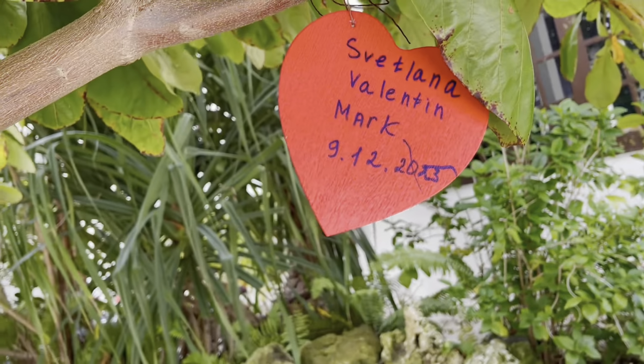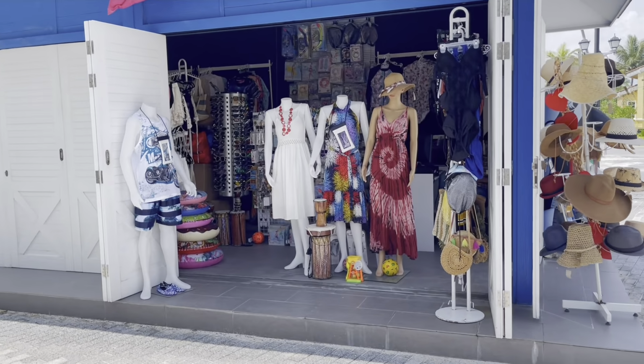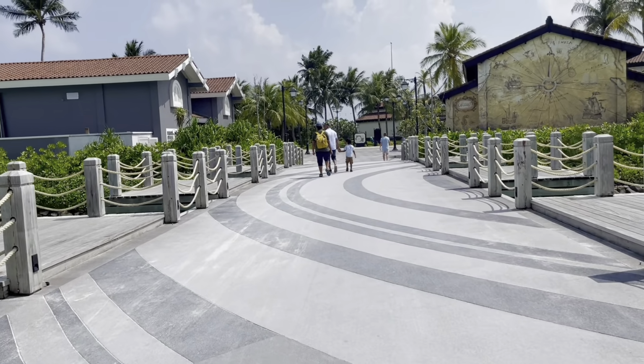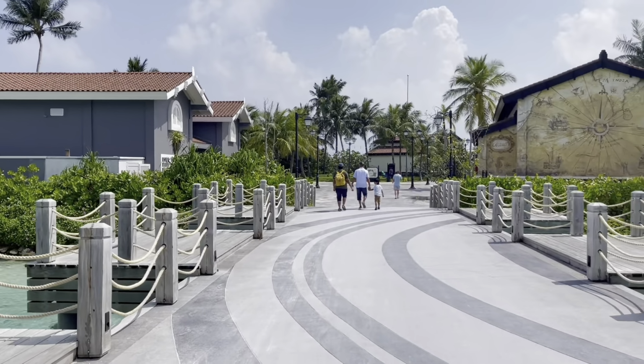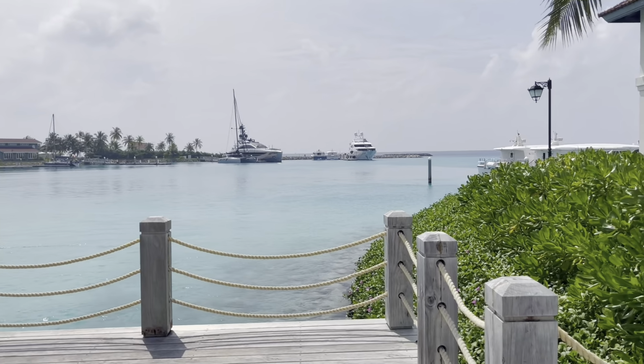Here it's very expensive. I was planning to buy a sunglass for my younger one, but it was $20. The quality was also not good. So it's better to carry an essential item rather than buying from here. But if you want to buy a souvenir, it's better to buy from the local island shop or from the capital.